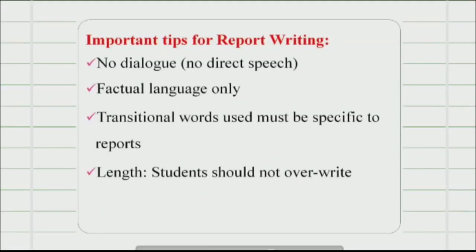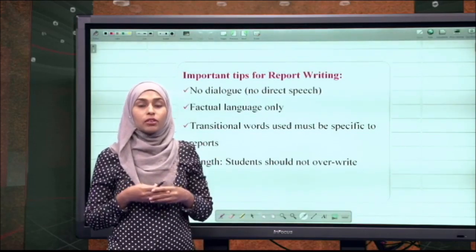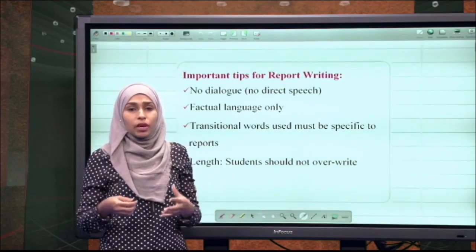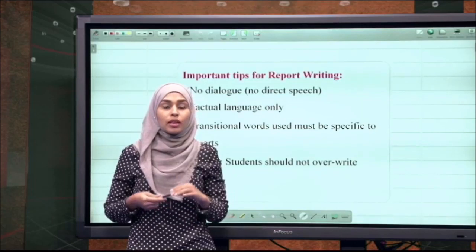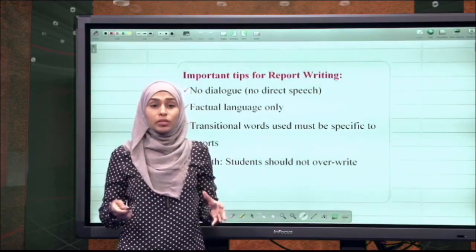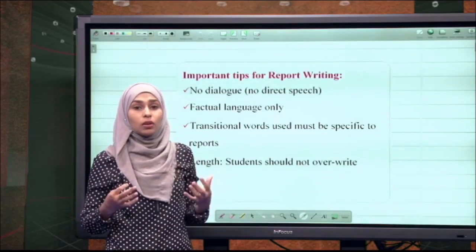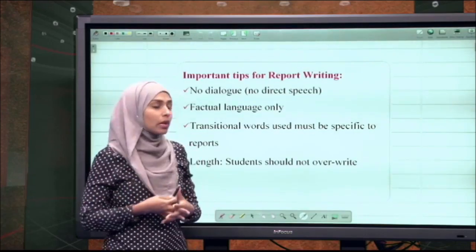Right, so no dialogue, which means that as we usually have in a narrative, right, to help enhance a character in our writing, we don't have that in report writing. There is no direct speech, so no conversation, which means you cannot have any quotation marks with a dialogue taking place, right? That is incorrect. Now, so far you would realize with our report writing, there are more no's than yes, right? So you have a lot more things that you cannot do than things you can do. Hence the reason why it's a bit more tricky, right, in mastering the skill of report writing.